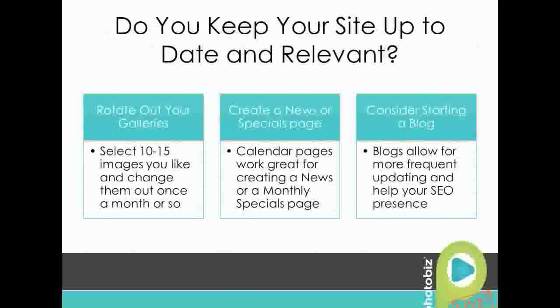So consider creating a specials page or a news page. A calendar page on a portfolio site works really well for this as well. You can create a page with text information that talks about what you're doing. If you have some sort of monthly special, you can list monthly specials on this type of page, and that gives people something to come back and look at, and it keeps your content fresh.